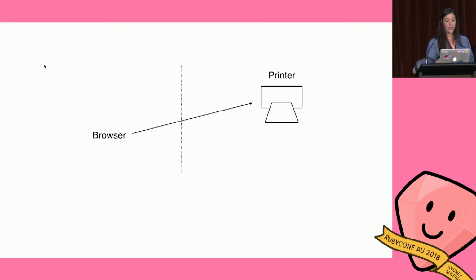So this is an example of a problem that we needed to solve. Like I said before, we have someone on a pack line, they have a computer in front of them, they click a button, and they want a label to pop out. So how does this happen? Because the browser speaks HTTP and the printer only speaks TCP, so there's a language barrier, a protocol barrier.